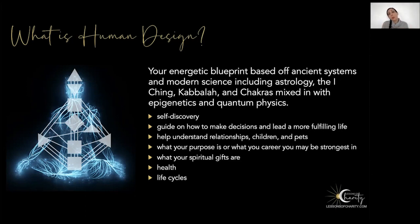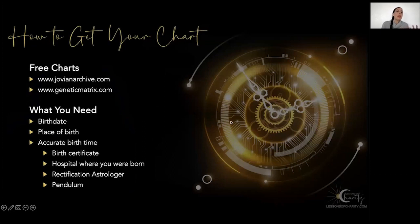But it's also based in psychology. There are transits and things like that, which I'm not going to get into today, but they can guide you on why you're feeling the way you're feeling today. But it's not really a predictive system. You can use astrology literally for predictions, but human design is more about yourself, the people that you interact with, and learning to understand yourself. If you want to really get into who you are and your shadows and things like that. So how do you get your chart?